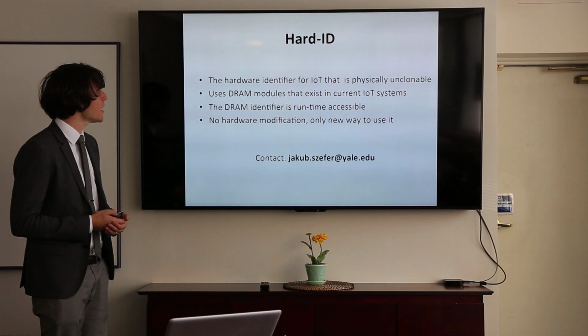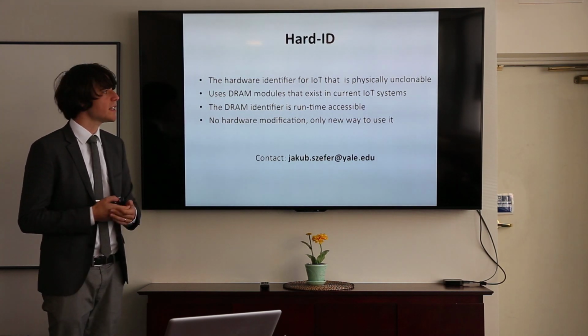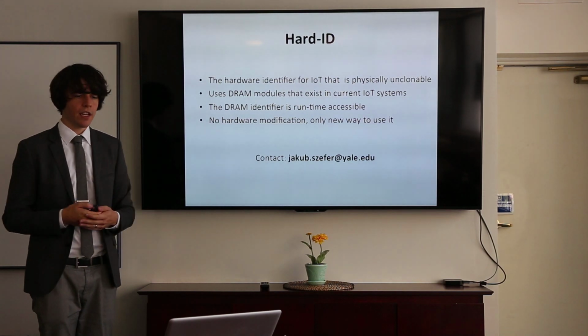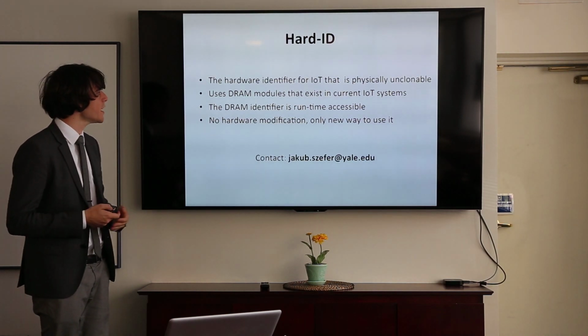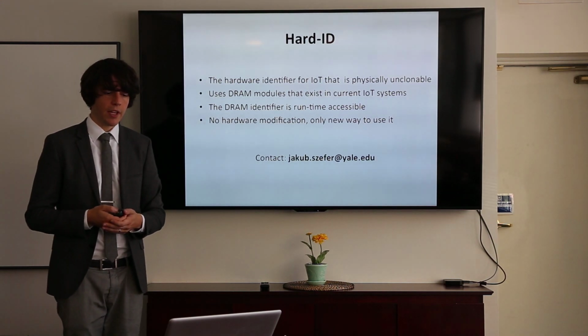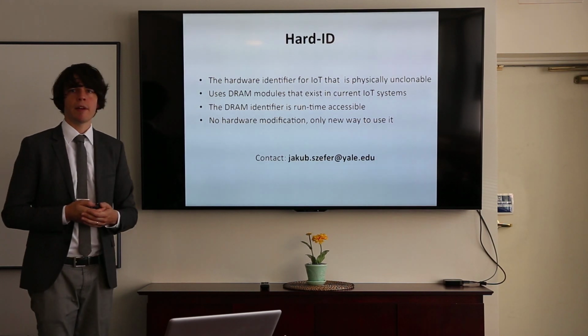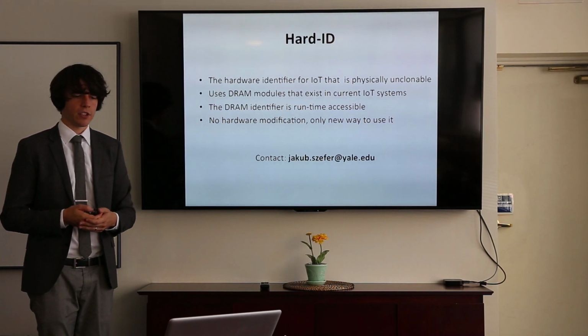And to summarize, Hard ID is a hardware identifier for IoT devices that is physically unclonable, so you can't change it or modify it or fake it. It uses DRAM modules that you find in most computing platforms today. Because it is based on DRAM, it's runtime accessible, and there's no hardware modification, so the cost is limited.